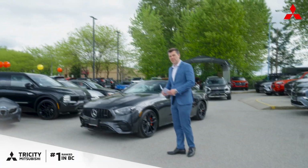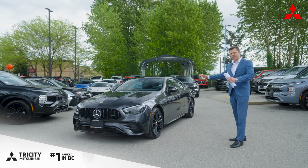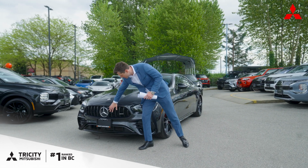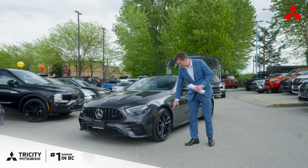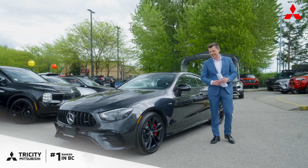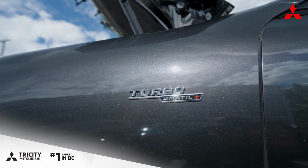Overall, visually, absolutely beautiful vehicle. We can see how the coupe is a special body shape in itself, and of course it has all the distinct Mercedes features: the headlights, nice big grille, massive Mercedes-Benz light, and these special wheels that were part of the package and red calipers. We definitely know that this car means business. We have here the Turbo 4MATIC Plus badge on the side. That's how we know that this car is cool and special.